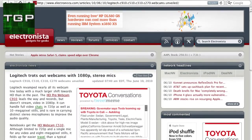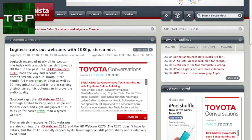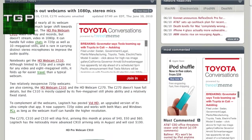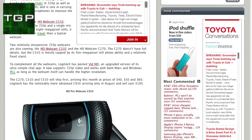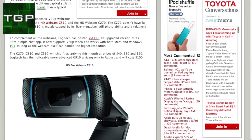Well, Logitech is releasing a new line of webcams. They're all geared towards HD. You can record but not stream up to 1080p, but you can stream up to 720p and take 10 megapixel stills. Notebooks get the HD Webcam C510. For desktop use, you get the HD Pro Webcam C910. Pretty neat stuff. And then there's two smaller, inexpensive webcams, the HD Webcam C310, and the C270. Doesn't have all the details, but basically it's a lower cost. You don't get the 1080p, just 720p, you know, that sort of thing. So pretty cool stuff. Check it out if you're in the market for a webcam.